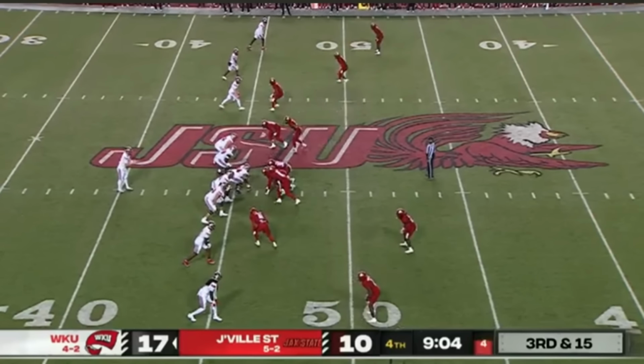Now, you're going to see Western Kentucky line up in the same empty look. Trips wide left this time. Twins to the boundary right. And once again, you're going to see Jax State match heads across the board in the secondary, showing what looks like soft man coverage with 6 defenders in or near the box in a pressure posture.